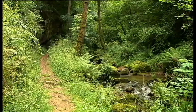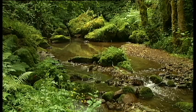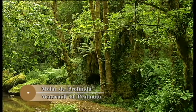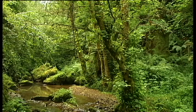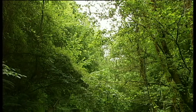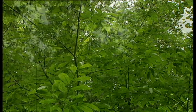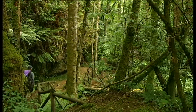As you continue on upstream, you'll find a pleasant path that will take you through some splendid countryside. The ruins of the Watermill of Profundu await you. The course of River Profundu is narrow for the main part, its deep glens brimming with wildlife and a large variety of indigenous vegetation: oaks, chestnut trees, poplars, elm trees.